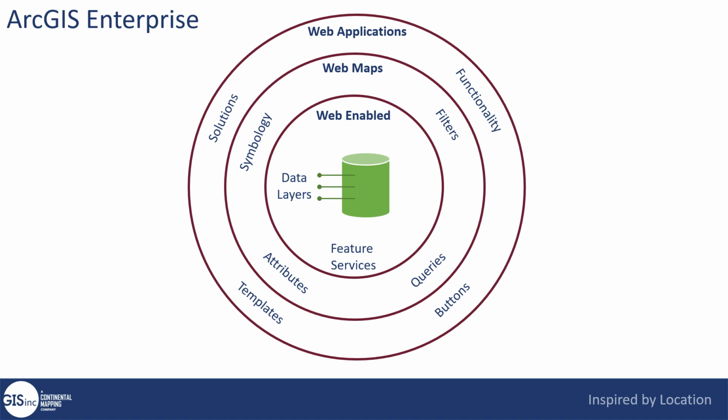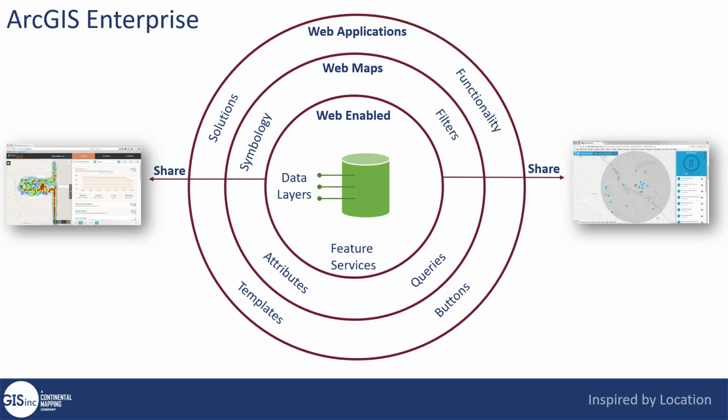But you can see the evolution that we start with web enabling the data, creating this visualization through maps, and then applying that to an application or a solution, and then sharing that out to the organization through a secure mechanism. So ArcGIS Enterprise gives us the ability to manage our users and our groups and who has access to what applications and what web maps and what data elements are associated with that. So it's this all-encompassing system that allows me to web enable everything, right? From the data to the maps to the applications, and securely share that throughout my organization.